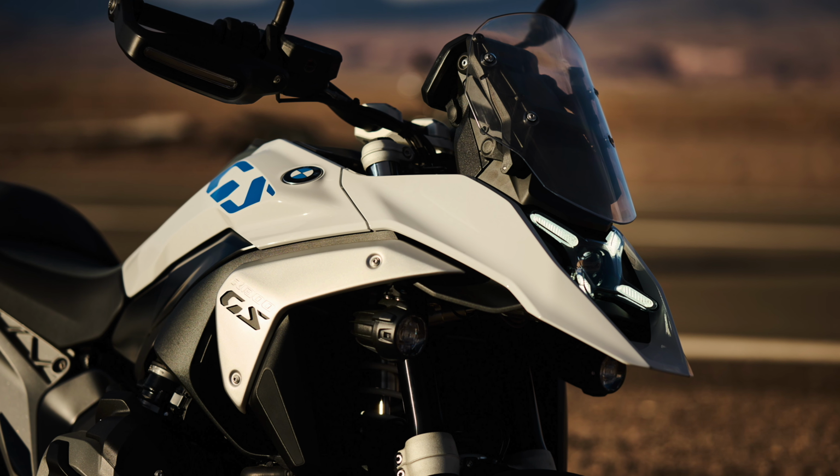The fuel tank on this new one is actually 1 litre down before we get to that. That's 19 litres of fuel in this bike rather than 20. BMW says it's as economical as before.